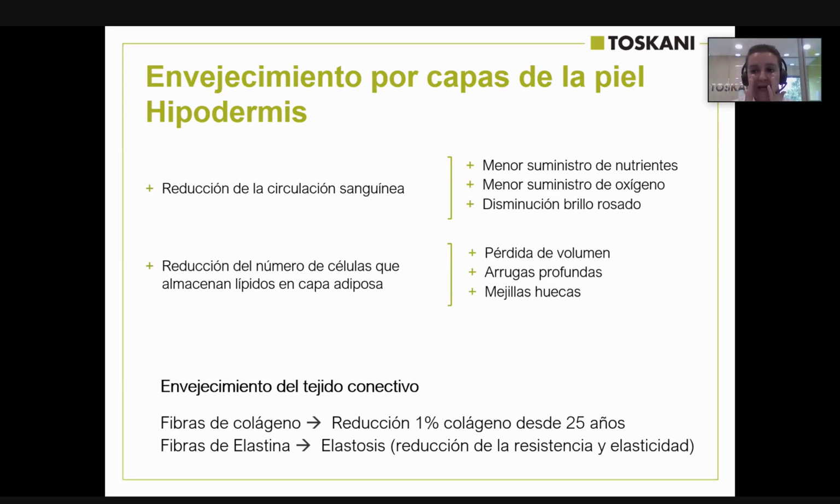It's usually quite plump when you're younger, and over time this sags, and you'll see that the fat around this area disperses around the face. And this is due to the adipose layer storing fewer lipids, and then we lose this tone in our faces.